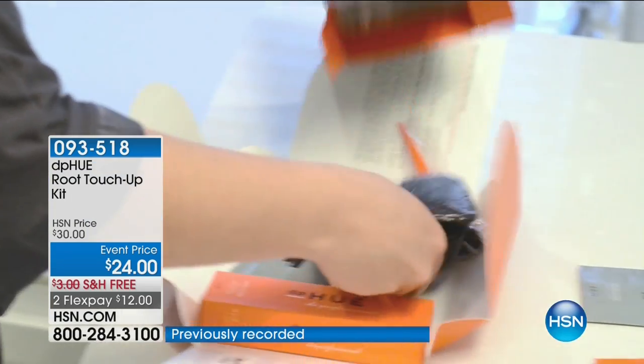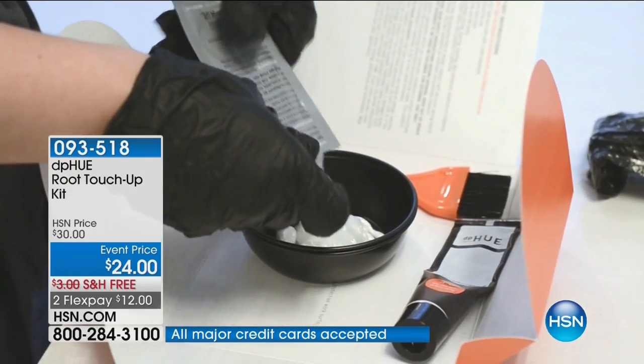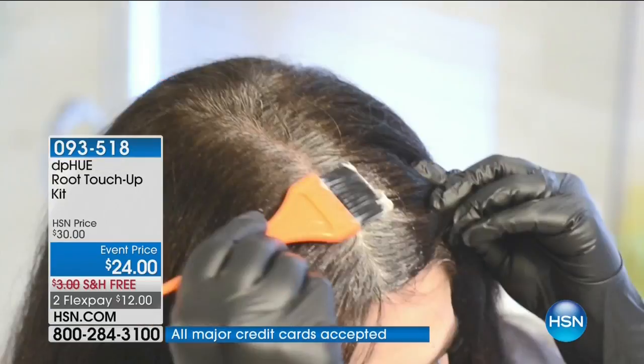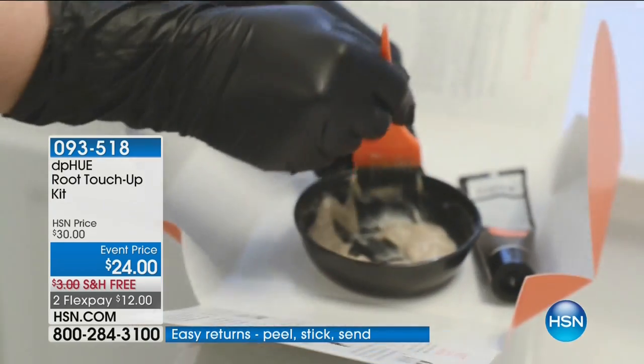Okay, so here's how we use it. And you receive two full kits here, right, Justin? Two full kits. Everything you need is inside the box. Also, the box opens up into your workspace, so you're not gonna get anything on your counters. You set it right out, mix up your color, place it right where you need it, leave it on for the 45 minutes, and you're good to go.